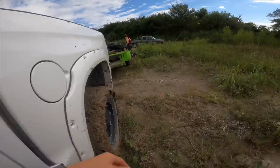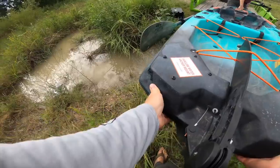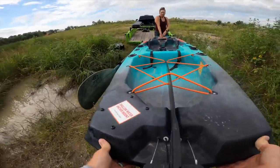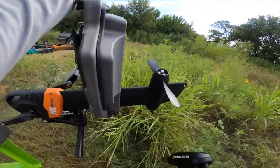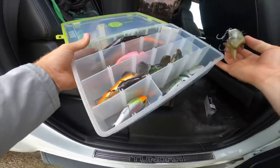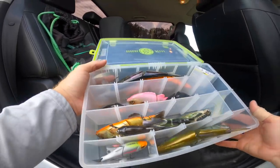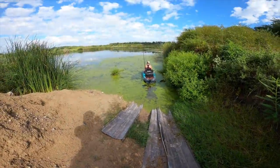Oh boy, the things we do to fish a secluded pond. Here we go. We got the glides, we got the gills, we got all the goods in here. And this is our boat ramp for the morning, guys.